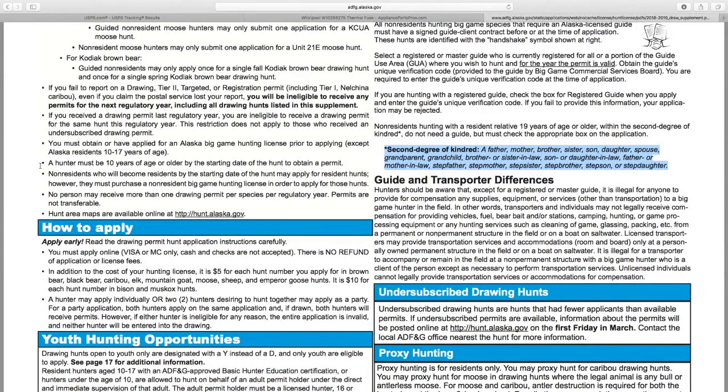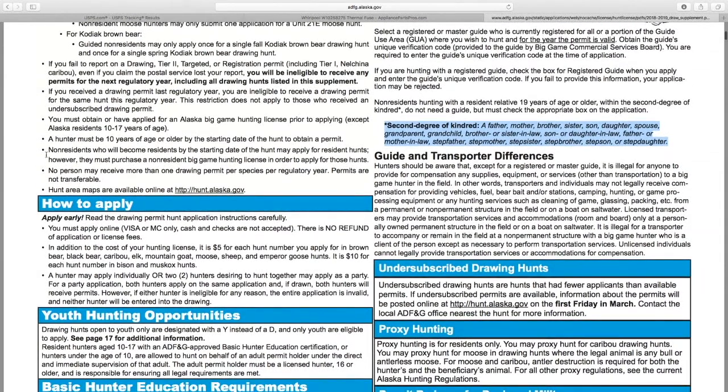Also, non-residents who will become residents by the starting date of the hunt can apply for drawing permits under the resident hunts, but they must purchase a non-resident big game hunting license in order to apply for those hunts. Also, no person may receive more than one drawing permit per species per year, and the permits are not transferable.